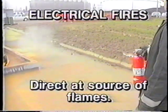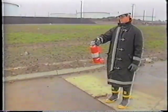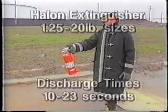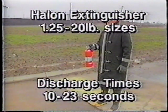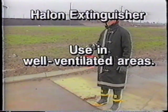For electrical fires, direct the discharge at the source of the flames. After putting out the fire with a halon extinguisher, stand by. Don't use more agent than is necessary because halon reacts with fire to produce toxic byproducts. Halon must only be used in well-ventilated areas.